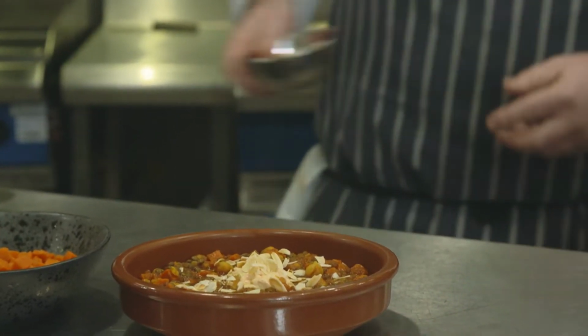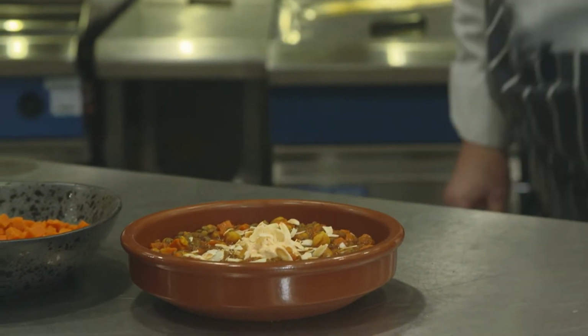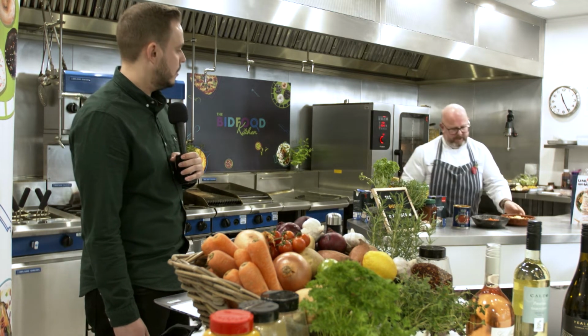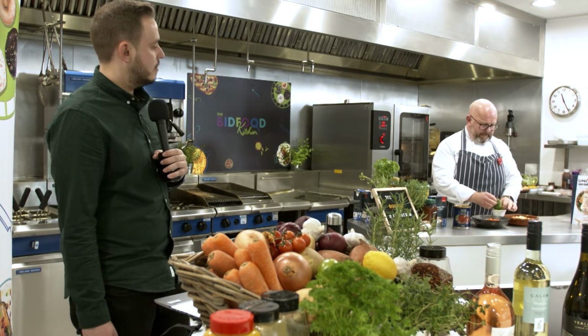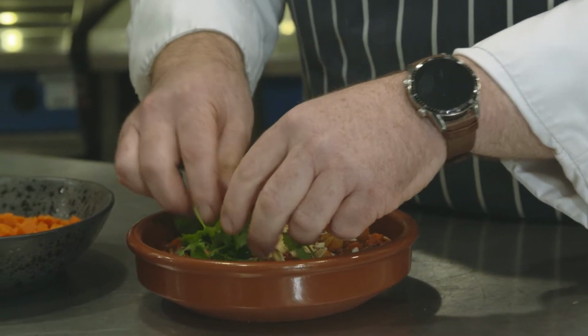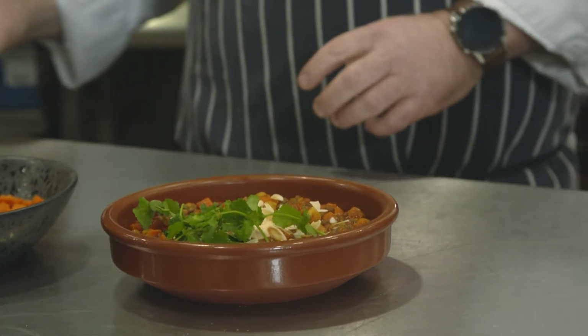This is a really good winter dish, isn't it? Really nice, warm feeling. Perfect. Really wholesome. Oh, actually, I won't use that. I'll just do this. And then we put a little bit of fresh coriander on it. Is that fresh coriander from our Oliver Kay brand? It is from our Oliver Kay brand.